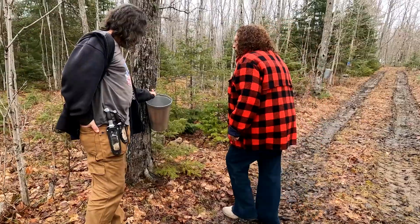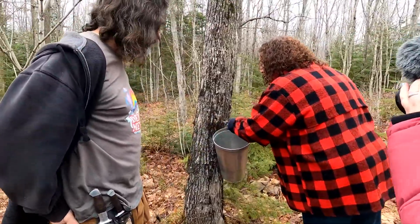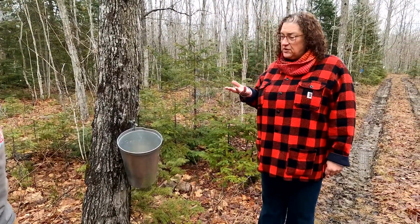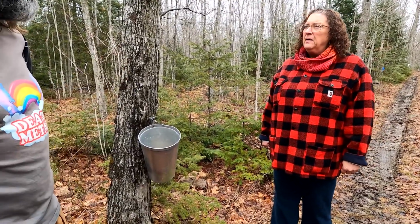That tree's actually running right now. Well, it did freeze last night, so that's what you need to trigger it to get going. That stuff's so good. Do you ever just heat it up and make a tea? No, I just drink it right out of the bucket. It's incredible.